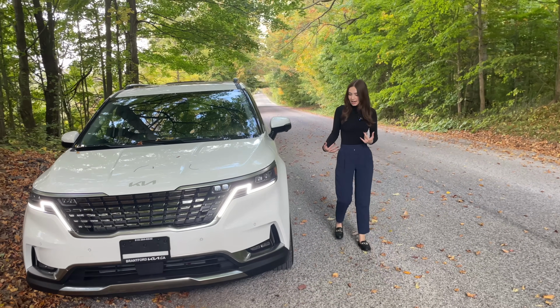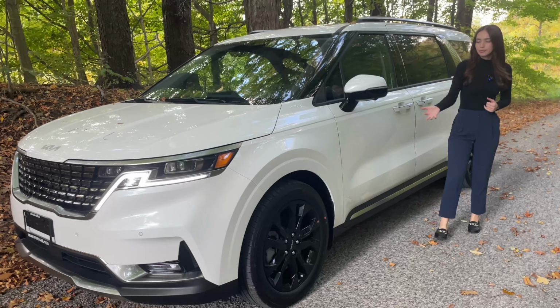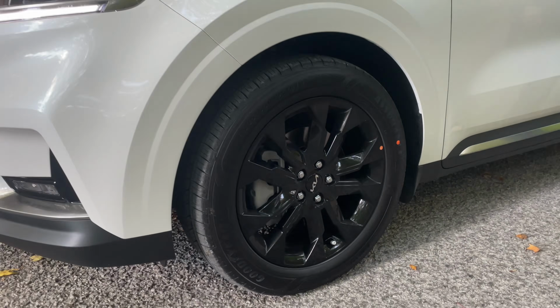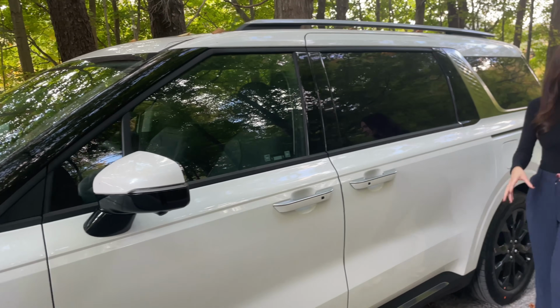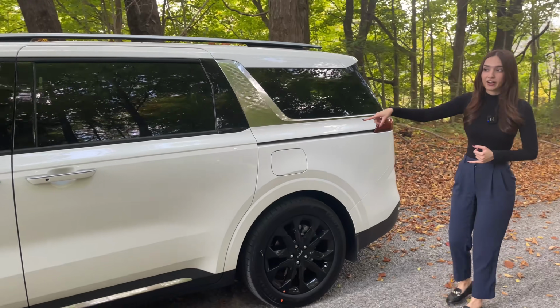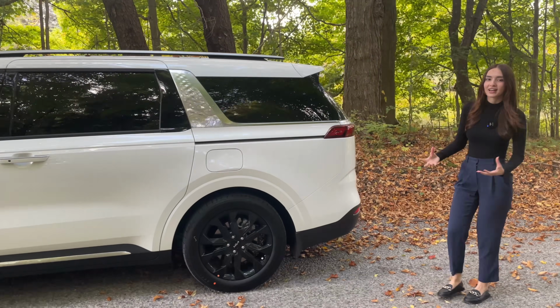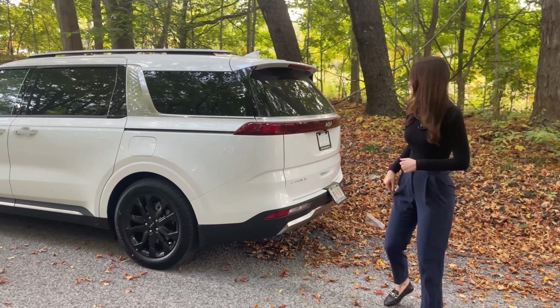Moving on to these sides, we get these beautiful 19-inch black alloy wheels with some black accents along our mirrors. Our headlight system is full LED, both for, of course, the headlights, like I mentioned, the fog lights, and the tail lights. Even the interior lights are LED in the Kia Carnival, meaning you get very, very bright lights and you're able to see everything, especially if your kids may have dropped something between the seats.